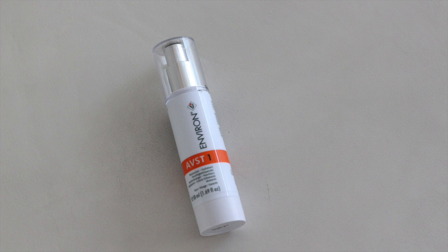On to moisturizer. I've been using the Environ AVST 1 moisturizer. It's incredibly hydrating. It's brilliant for under makeup. It leaves no residue on the skin at all. If you touch your skin, it just feels like great skin, but doesn't feel like you've got any cream on at all. It's slightly orange in colour, but that doesn't show up on the skin at all.